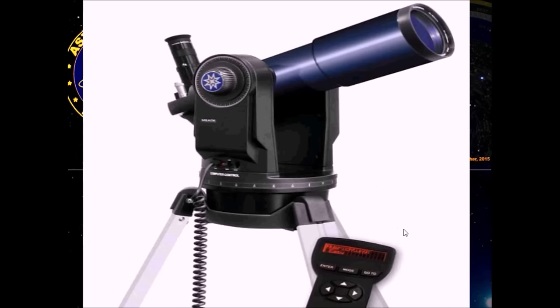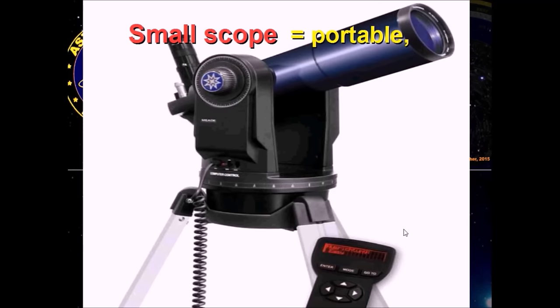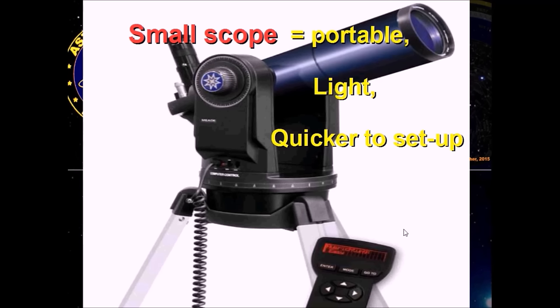Obviously, the setup you see here is a small telescope. A lot of beginners prefer to go for a portable approach. As you can see, it's more portable, it's compact, it's easier to store, and it's light. The good thing about this setup is it's also quick to set up. Some setups are so quick, you just literally extend the tripod legs, sit the telescope there, switch it on, or do whatever, and sit in the eyepieces. It's that quick. Easy to use, quick to set up.